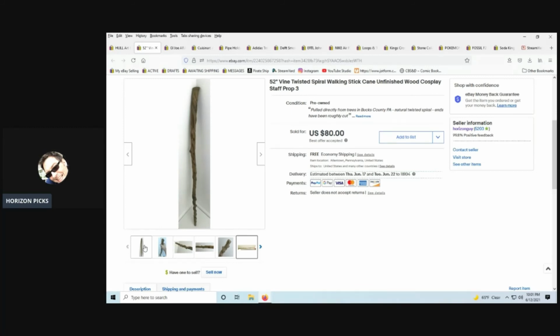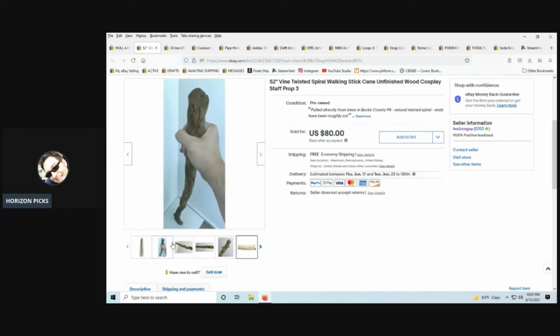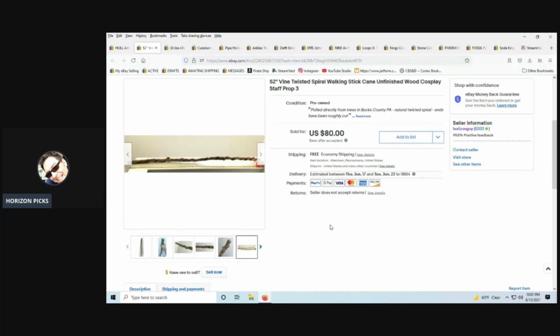I had two or three of these. This is the last one it sold. I took a best offer. I think I took 70 on this, if I'm not mistaken. I did do free shipping. This just goes in a double long postal service tube that they provide. I just doubled it up, and off it went.